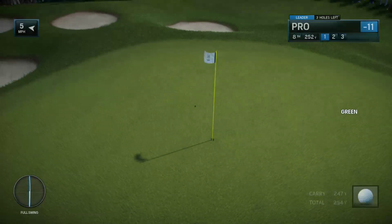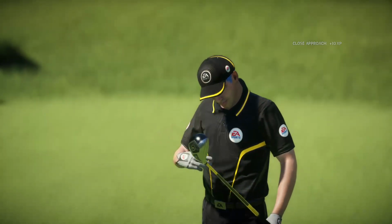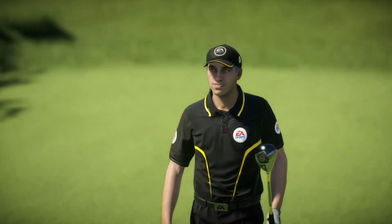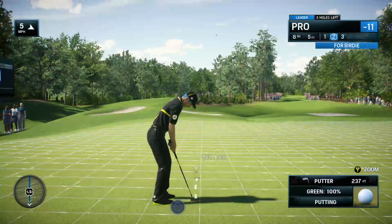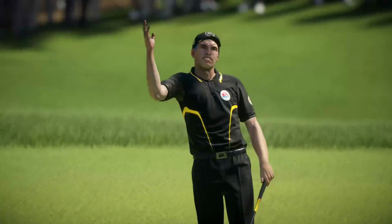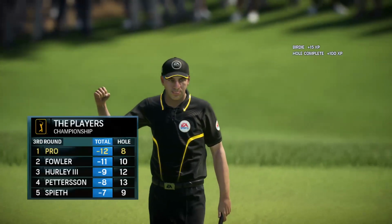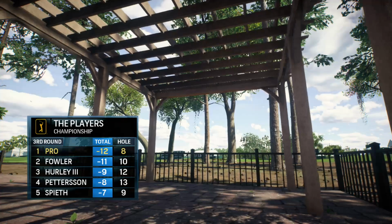That is a gorgeous shot, inside of 5 feet. And getting ready for the putt. Chalk that up as a birdie for the scorecard.